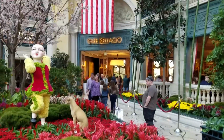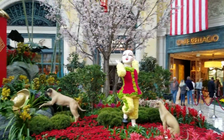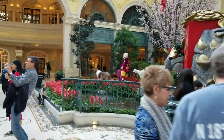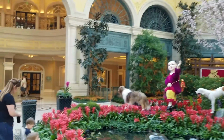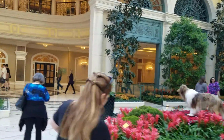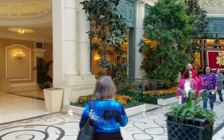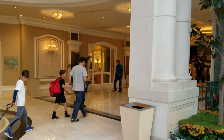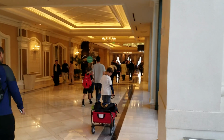If you're in the conservatory area, you're very close to the Cafe Bellagio, a rather pricey coffee shop here. And you can exit out the back of the conservatory over here. I'm going to take a ride over to the Monte Carlo, see how things look over there. But anyway, this will take you out of the conservatory, down towards the spa tower area.